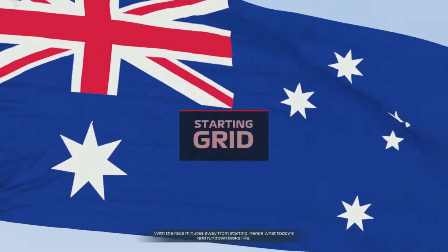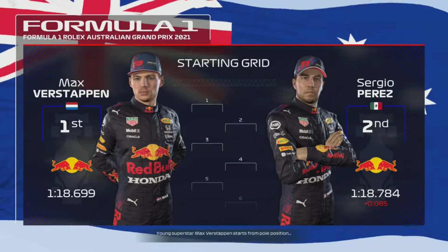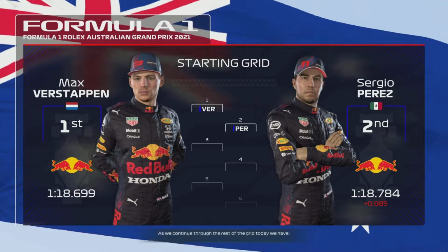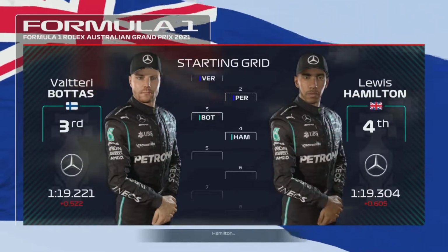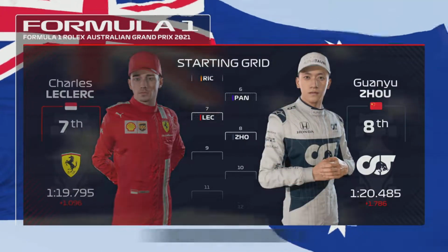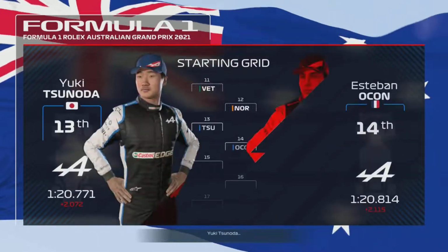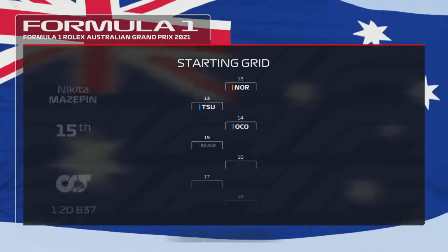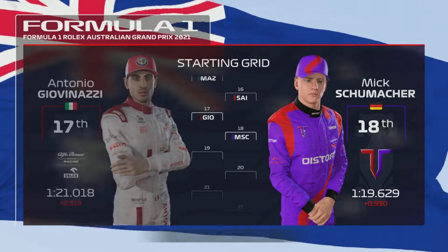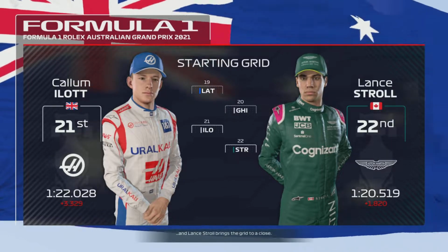With the race minutes away from starting, here's what today's grid rundown looks like. Young superstar Max Verstappen starts from pole position. Sergio Perez lines up alongside. As we continue through the rest of the grid today, we have Bottas, Hamilton, Daniel Ricciardo, the Tiger, Leclerc, Gasly and George Russell, Vettel, Norris, Yuki Tsunoda and Ocon, Mazepin, Sainz, Antonio Giovinazzi and Mick Schumacher, Latifi, Giotto, Eilert and Lance Stroll brings the grid to a close.